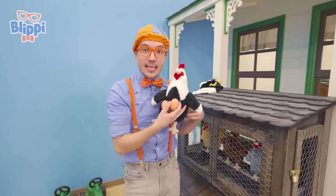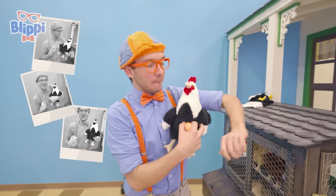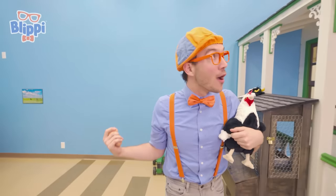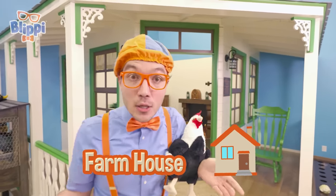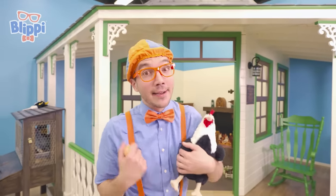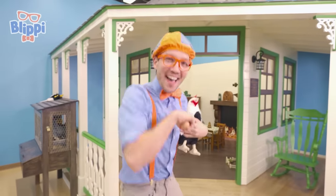Hey, and this, yeah, this is a rooster. His name is Brewster, and we're really good friends. He's gonna come along with me today. Let's keep exploring the farm. Whoa, do you see what I see? It's a farmhouse. And it looks like it's a farmhouse from 100 years ago. Whoa, a lot has changed in 100 years. Let's go inside, see what's changed. Come on.